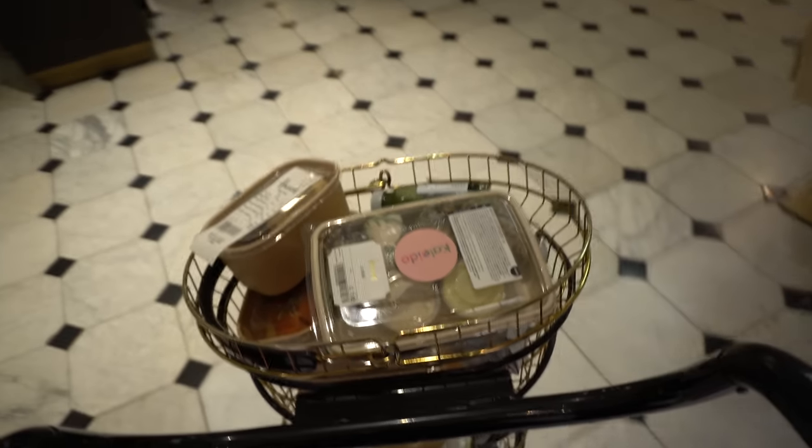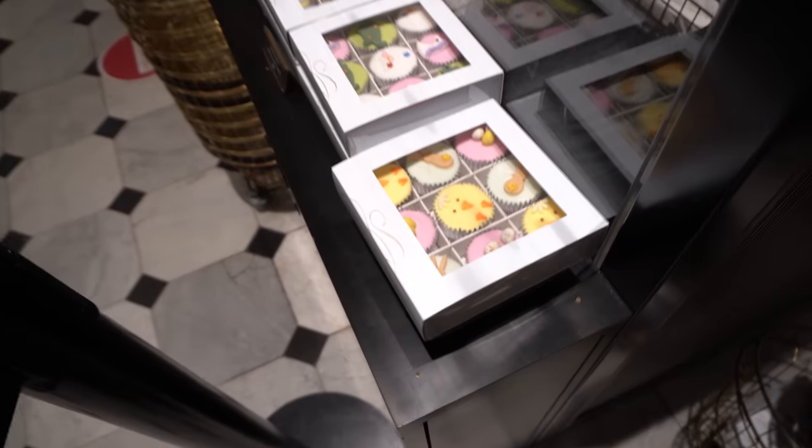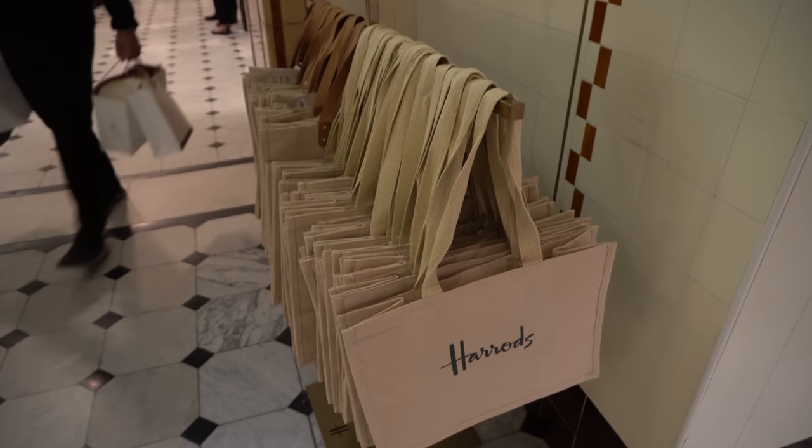Okay, it's time to pay. Where do I go? Oh, can I fit through there? Breathe in, guys. Oh, look at that. Things in the aisle, little Easter cake selection. And the iconic green bags have gone. You only get plain paper bags now. If you want a Harrods bag, you're probably gonna have to grab one of these.